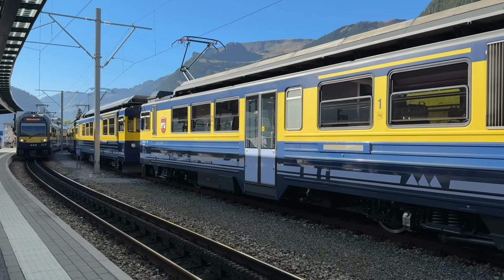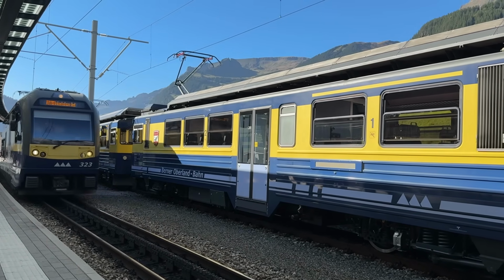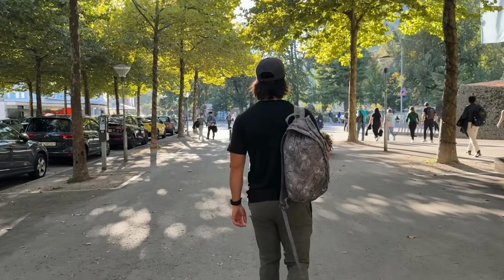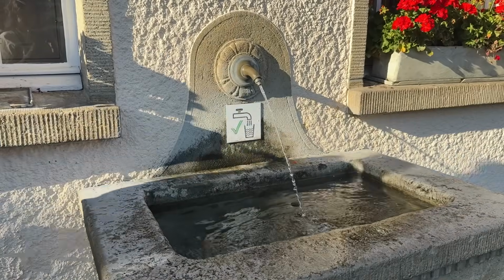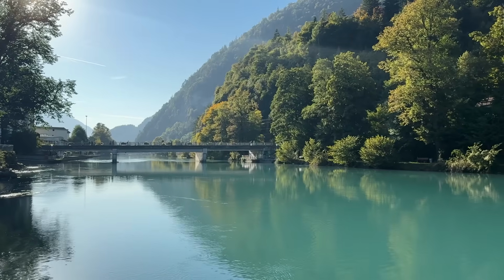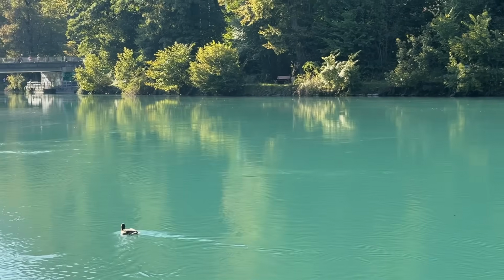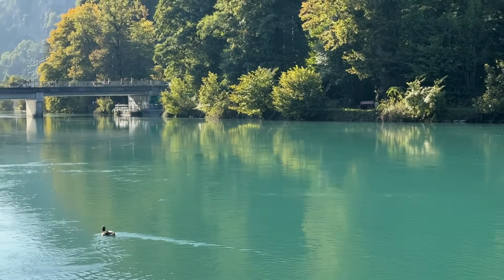But then once we explored Grindelwald, we slowly made our way back to our home base in Wengen. To get there though, the train takes you through Interlaken, which is kind of like the doorway to the mountains. It's a beautiful lakeside city. So since we were already going through it, we decided to stop for a couple of hours to check it out. The spot in particular we stumbled upon was so peaceful and serene.